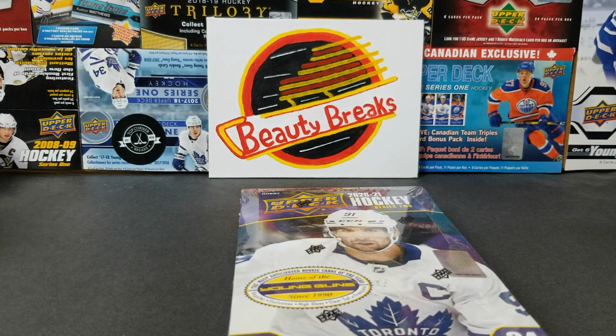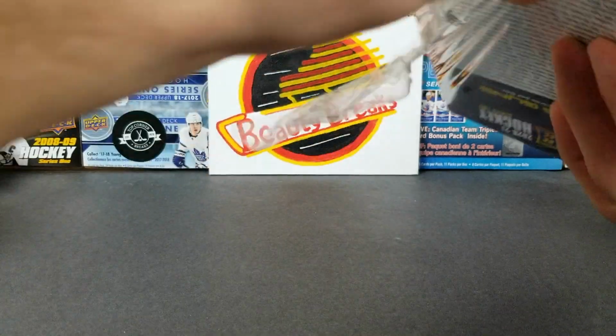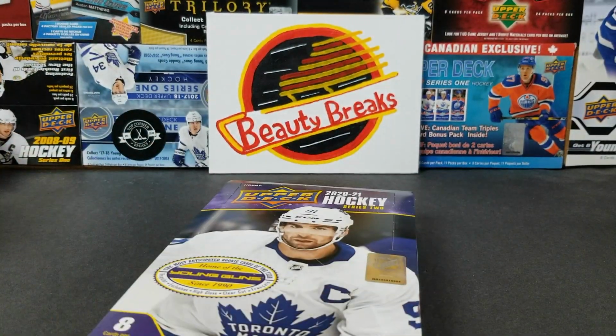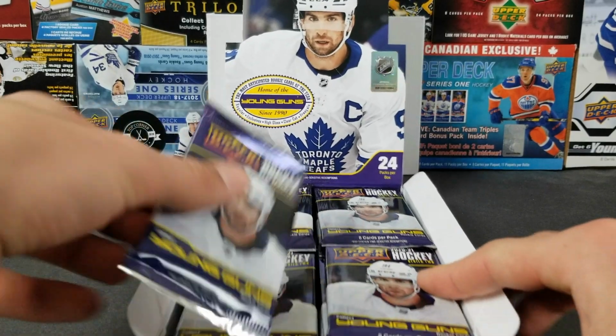I didn't realize, but the Romanov I pulled in my first box is actually decently valuable. It's going for about $50. I saw it on Facebook going for 65. I'm sure it's going to come down a bit, but I think he's got decent value at least. All right, let's get this break started here.